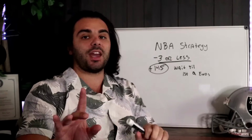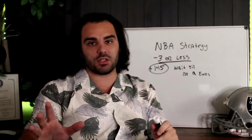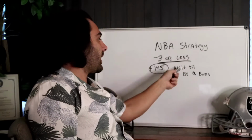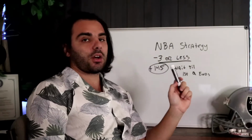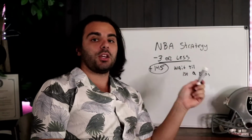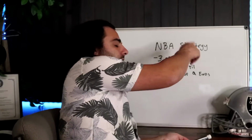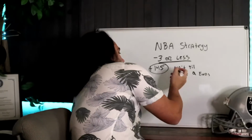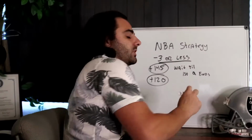Now this only happens in games, like I said, where the spread is -3 or less, because these are predicted obviously to be tight games. So this only works in those certain games. You're looking for plus money to start out with, and then when this team makes a run, your favorite on the other side is going to probably jump to plus money. So you might see the other team now flop, the team that you don't have money on, and they become plus money as well, whether it be plus 120 or whatnot.